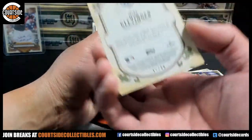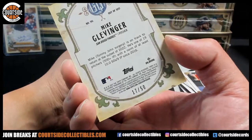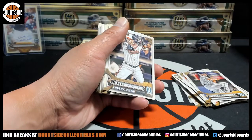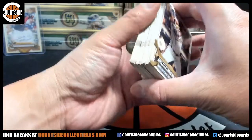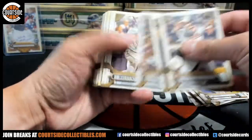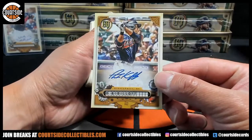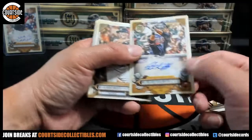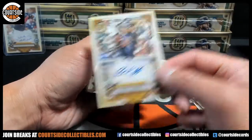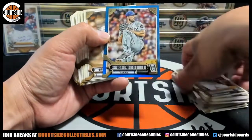And Clevinger out of 50 for the Padres. San Diego Padres. Yeah, you need a magnifying glass to read those. Padres is Daniel G. And Kirilloff autograph for the Twins. Minnesota Twins is Lauren on the board. Is that your original team you grabbed? Scherzer.